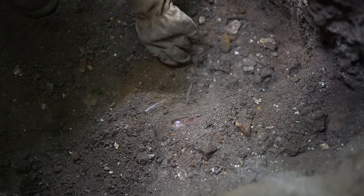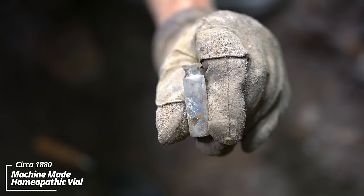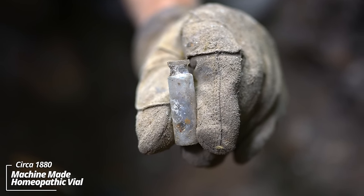Looks like some kind of prescription bottle, and another one of these vials. These ones have the wider lip on them, so that's earlier. The lip got smaller as the years went on for some reason, just a difference in manufacturing.